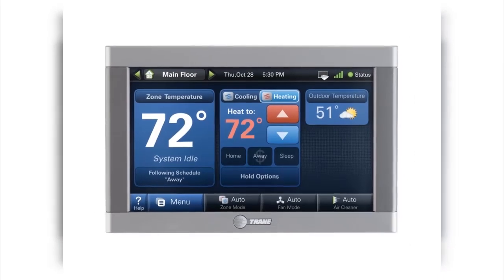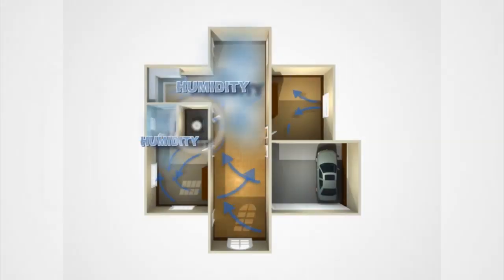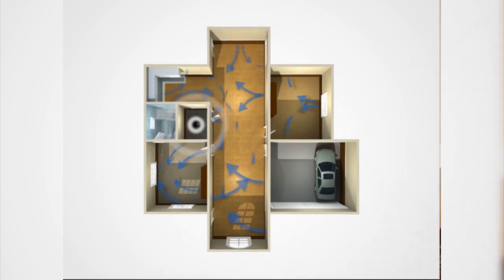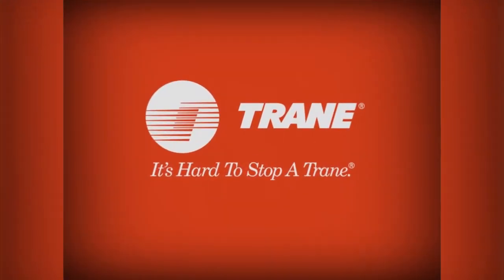Our modulating furnaces offer a unique communicating feature that increases reliability and ensures your system always runs at peak performance. The innovative, quiet variable speed fan dehumidifies in the summer for cooler air, providing you with exceptional year-round comfort worthy of the Trane name.